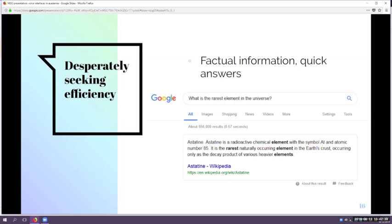Google is, of course, well aware of this trend, and they've been taking steps to optimize their search results for voice interactions. The ultimate goal is to provide one single accurate answer to factual queries. Because of course in voice search, having a single answer is a requirement. No one's going to listen to 30,000 pages of search results.